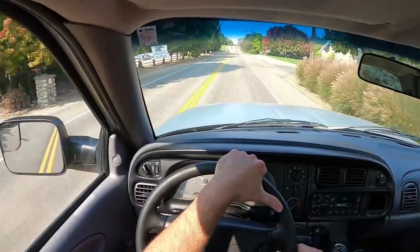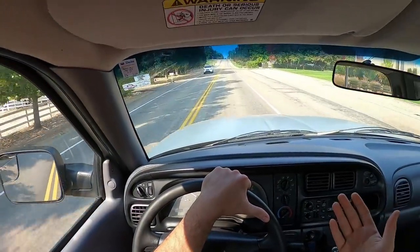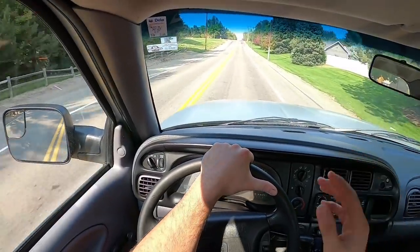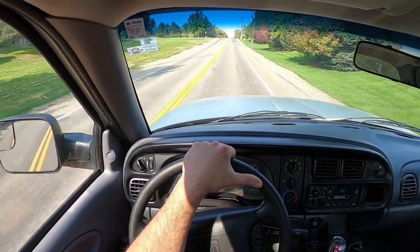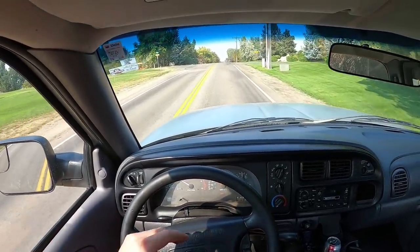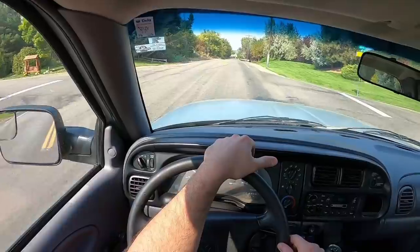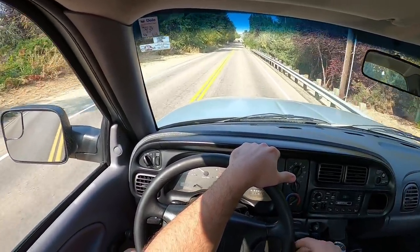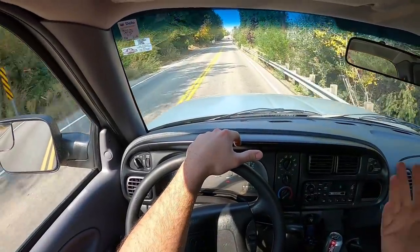So he decided to get it repainted in what could have possibly been the cheapest single stage silver paint I've ever seen, hence why the paint oxidized so bad and why it was so rough. But anyway, the truck was a different color and he was pretty happy with it. He ended up using this truck for about 10 years as kind of like a side vehicle, doing truck things with it. He used it for managing his rental properties and things like that.